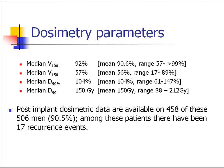We looked at dosimetry parameters. I'll be very brief with this, but we look at things like a median V100. Now, the V100 is the proportion of the prostate volume that receives at least 100% of the prescription dose. Now, much of it will receive more than that, but at least that much. So our median V100 in this series of patients is 92%. These are good figures by international standards.